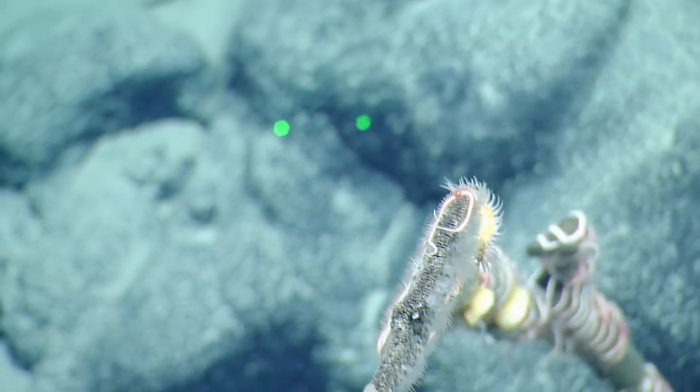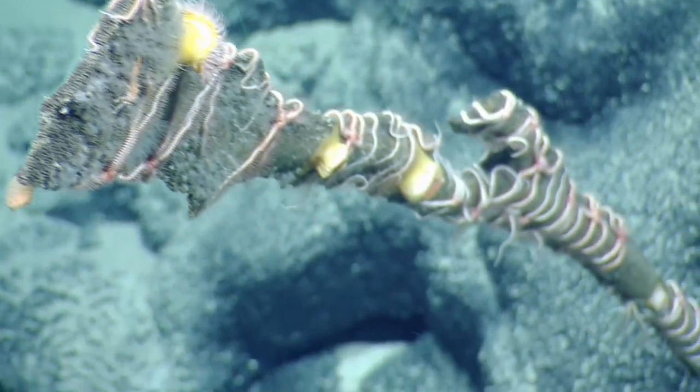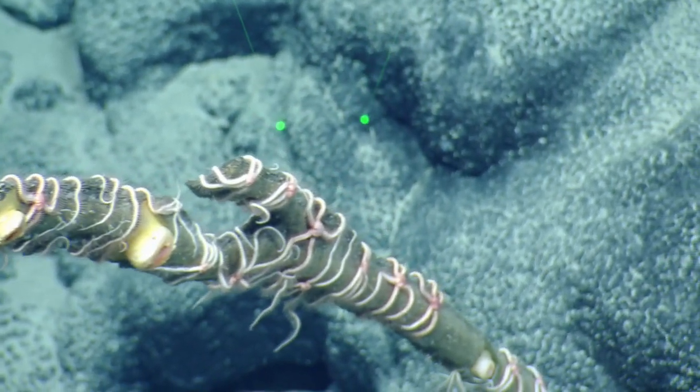Was this a beautiful sponge? There's more on the backside, too. Are those the cup corals you were talking about? Cool. Thank you, Dave.